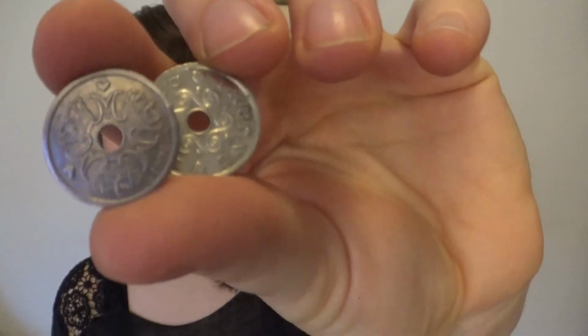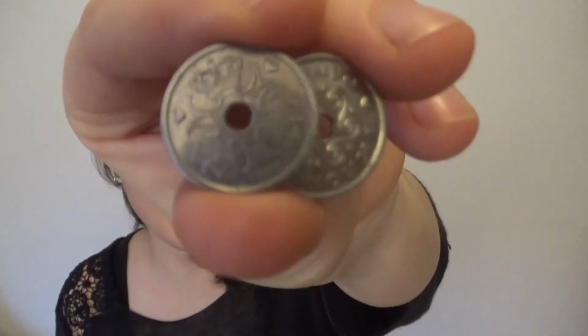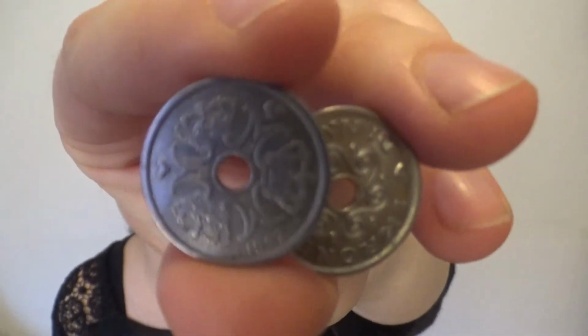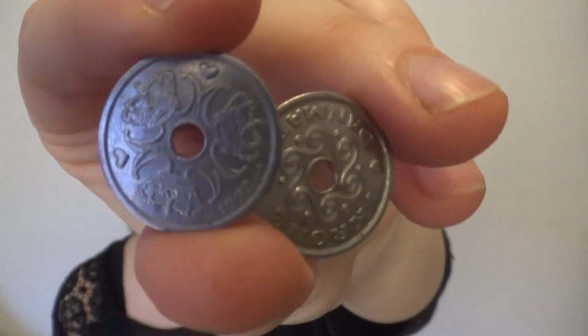They are Danish kroner, I think. Remember how I said earlier that I really like coins that have holes in them because you can string them up, but they are very trinkety? Well, here we go.